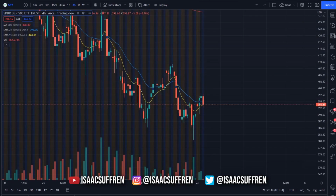So first things first, we have SPY. Now this was a play that I called on May 20th, right? So this was an over the weekend swing. Super dangerous, super risky, especially in these market conditions, but I did it anyways because it was a high probability setup. How was it a high probability setup?